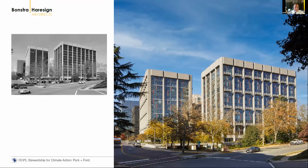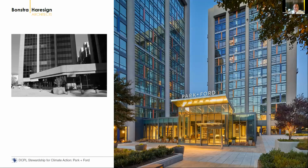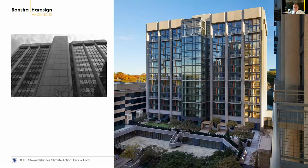Next slide. So we're just going to go through these very quickly and show you before and after pictures. The before picture on the left, the after picture on the right. You can see the balconies that are inserted that create the rhythm on the exterior. Next slide. The main entrance into the building, the new connector building, old on the left. Next slide.